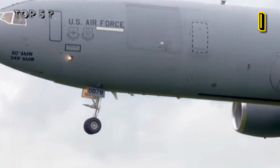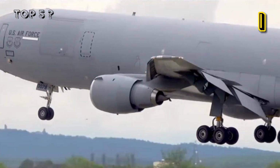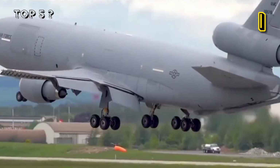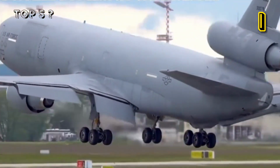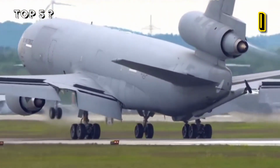The KC-10 is equipped with a basket and probe air refueling system, which allows you to refuel other aircraft in flight through contact with a probe on the tail of the aircraft. It can also carry a large amount of fuel in its main tank, allowing you to refuel multiple aircraft during a single mission.